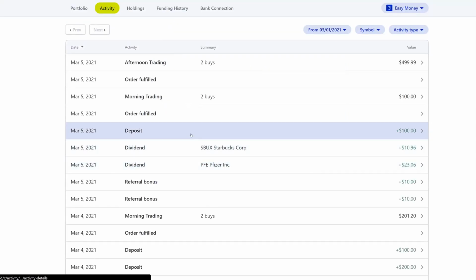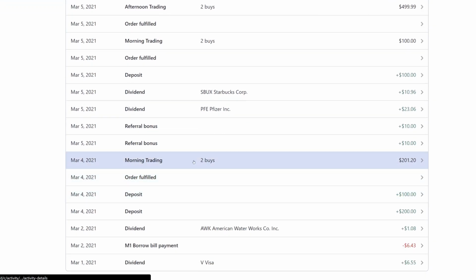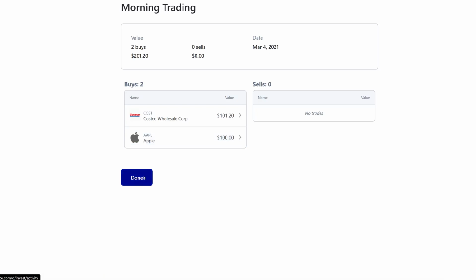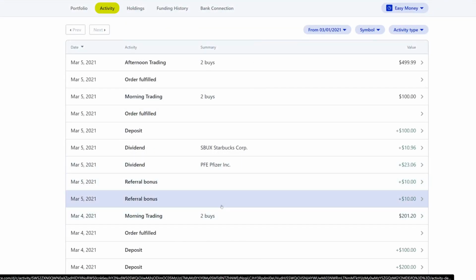Costco has been going down, so I am going to snatch up those shares as they go down even further. As well as Apple, I bought $100 of Apple, and you guys saw that Apple has been going down. I don't mind buying it at a cheaper price.